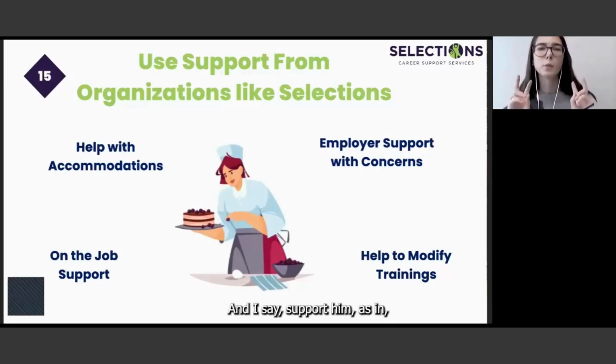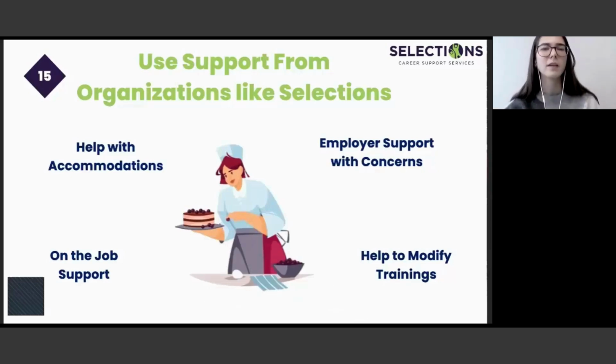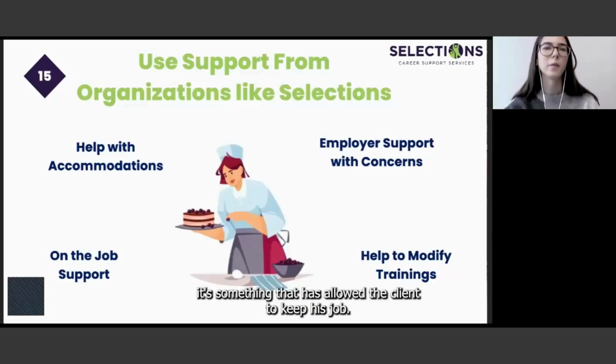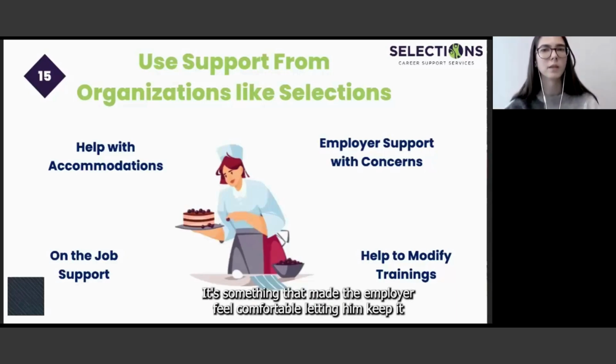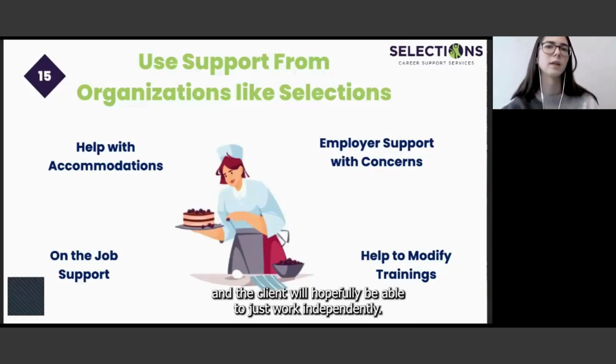And I say supports him as in he just goes there and the employer feels more comfortable having him there. Knowing that they have that support, even though it's not really needed, has allowed the client to keep his job. It's something that made the employer feel comfortable letting him keep it. Eventually, we'll be able to fade out that support and the client will hopefully be able to just work independently.